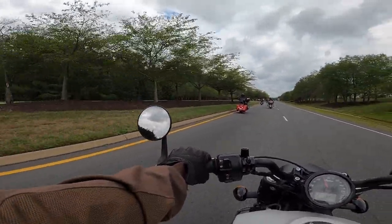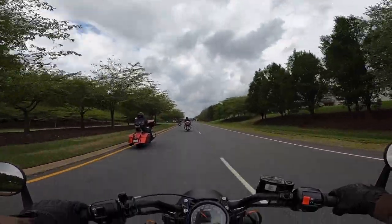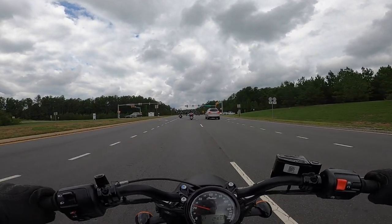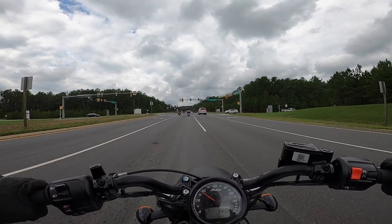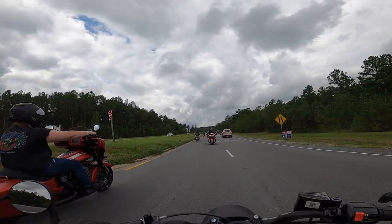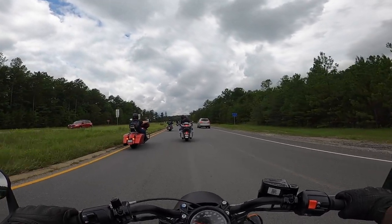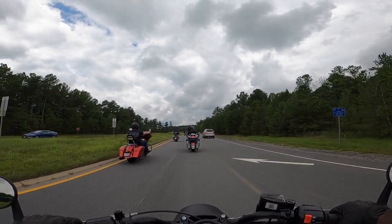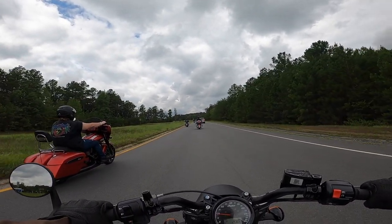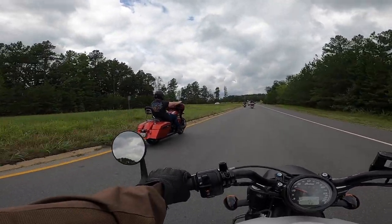Someone's actually riding the Road Glide. What is the point of that? Yeah, trust me, bro. You're not going to beat me on a Chieftain. I know a thing or two about that. It's a beautiful, beautiful, comfortable bike, but it ain't got this kind of horsepower pickup.